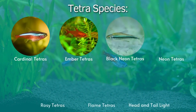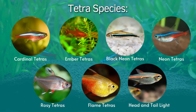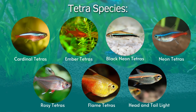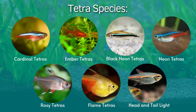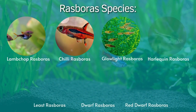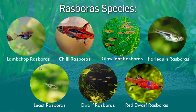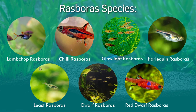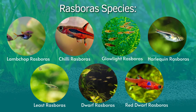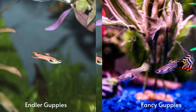Cardinal tetras, ember tetras, black neon tetras, rosy tetras, flame tetras, and head and tail-light tetras are a few of the most effective choices. The next is rasboras. Lambchop rasboras, chili rasboras, glowlight rasboras, harlequin rasboras, lis rasboras, dwarf rasboras, and red dwarf rasboras are a few mouth-watering choices. We also have both endler guppies and fancy guppies, both male and female.